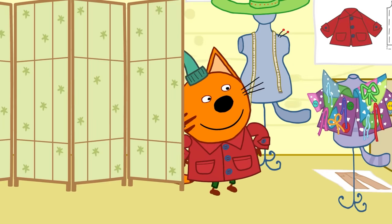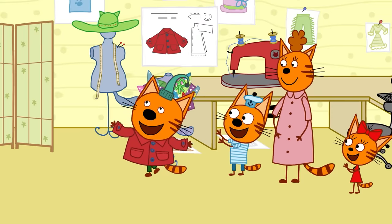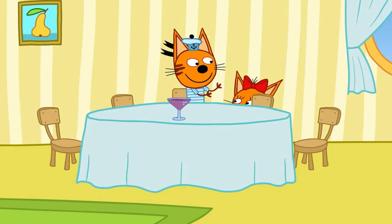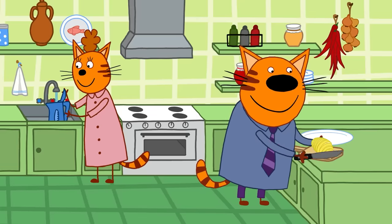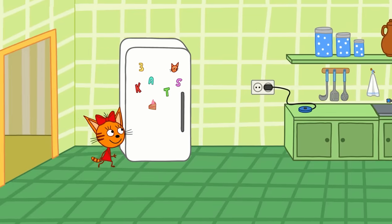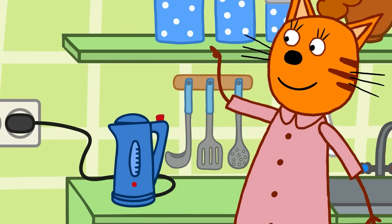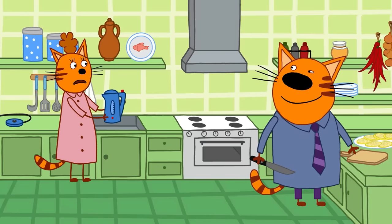The new coat turned out to be awesome, and the kitty cats were really happy that they got to help their mommy. The Kettle Quest. One day, the kittens and Mommy and Daddy were getting ready for tea. Thank you for your help, dear kittens. Everything's ready. I just need to boil some water. Goodness! I think our electric kettle is broken.